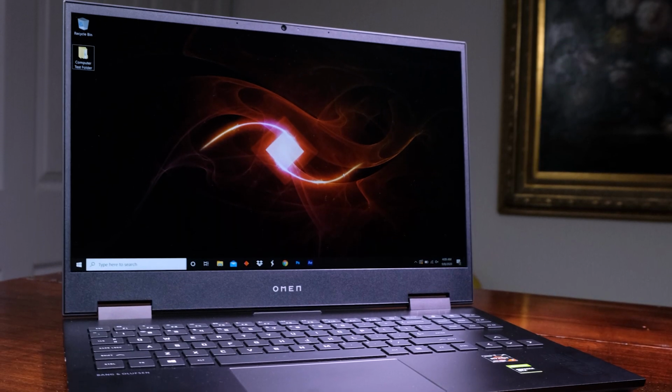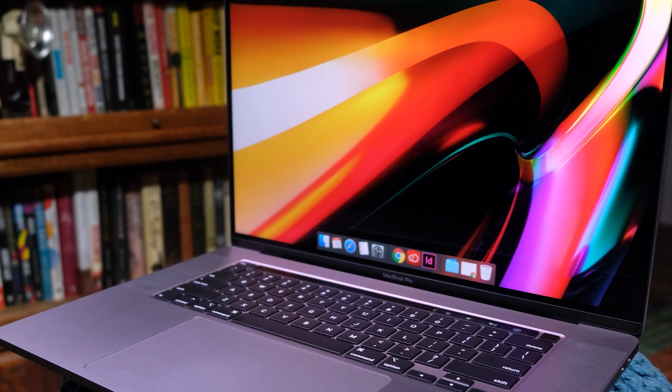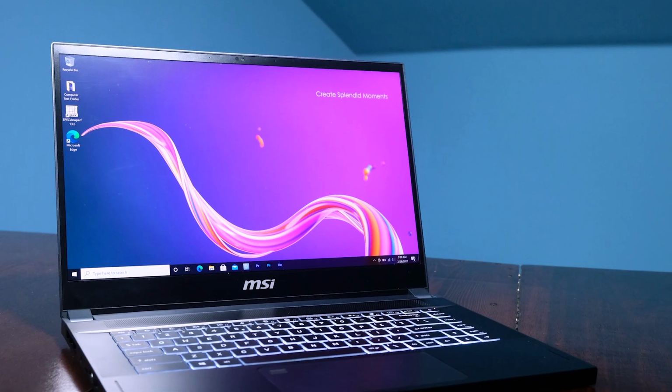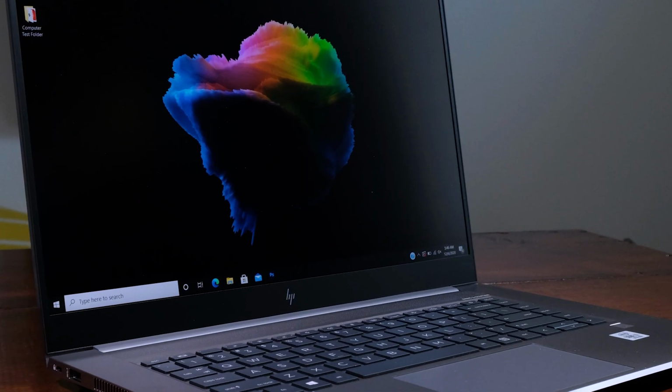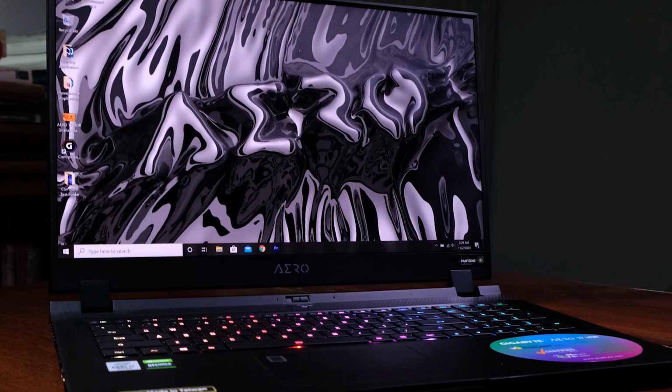Here are a few laptops you'll want to consider. Jumping into that 4K video editing, I love the likes of the HP Omen, the Lenovo Legion 5, the MacBook Pro 16, the Asus ROG Strix G17, and the Asus Zephyrus G14. Considering motion graphics and After Effects, check out the MSI Creator 15, the HP ZBook Power G7, the Asus TUF A15, the Gigabyte Aero 17 HDR XB.